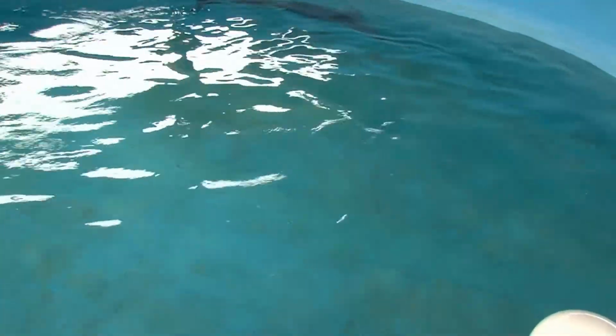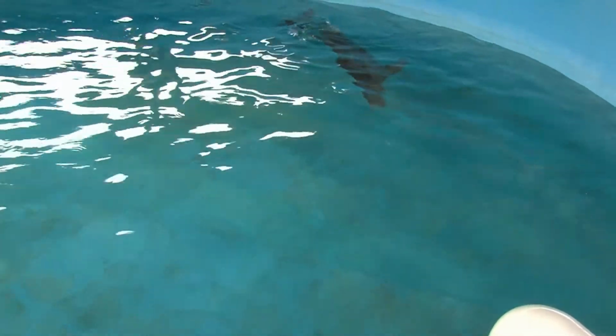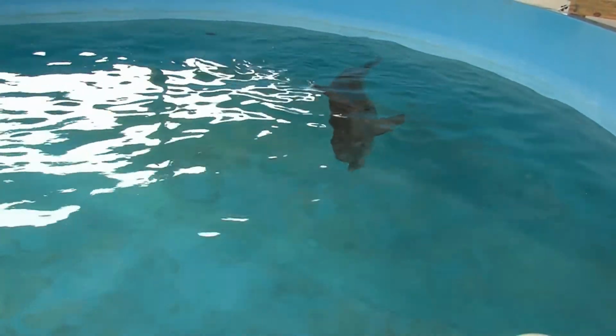So where was this dolphin found? It was stranded off of Thomas Drive in Panama City Beach. Okay, and now you mentioned that you were doing a workup of this dolphin. So what exactly do you do medically when a stranded dolphin comes in?